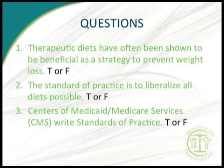Let's review what we've gone over so far. These statements are either true or false. Therapeutic diets have often been shown to be beneficial as a strategy to prevent weight loss. The standard of practice is to liberalize all diets possible.